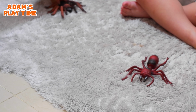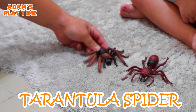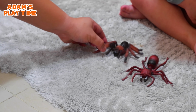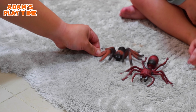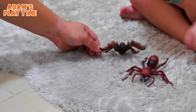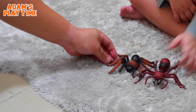What is this? Tarantula spider. I'm a tarantula spider, ha ha ha ha. And I love to eat also insect. I can eat grasshopper, I can eat beetle, I can eat ants, I can eat a lot of things. Don't bite me. Okay, I will not bite you. We are friends here. Okay.